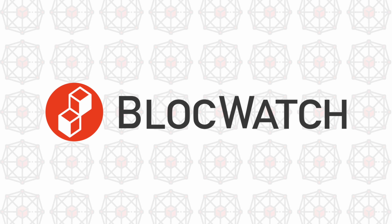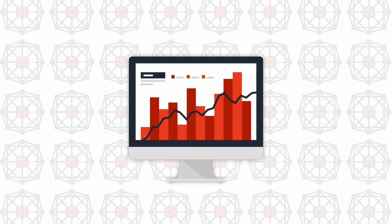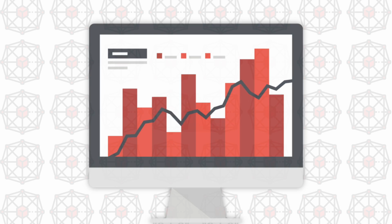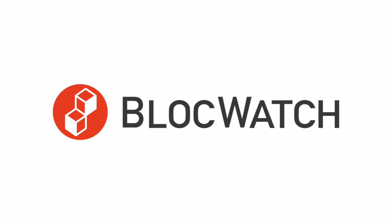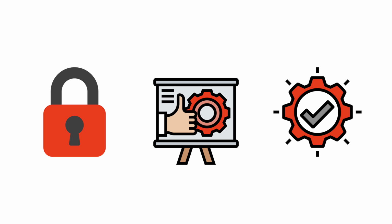Blockchain networks can provide incredible security, transparency, and auditability. But without the right, robust monitoring system in place, adopting a permissioned blockchain for your organization may lead to unexpected risks. BlocWatch lets you manage your blockchain network by providing the analytics, reporting, and alerts to keep your blockchain implementations secure, compliant, healthy, and available.